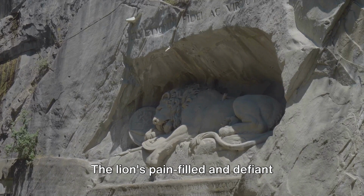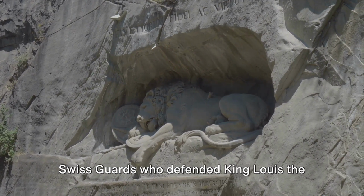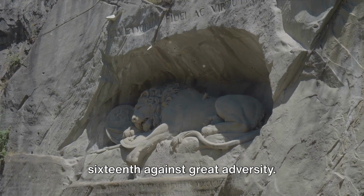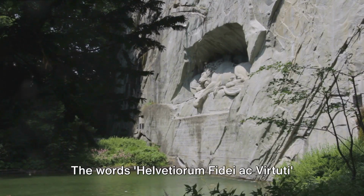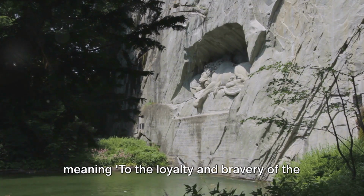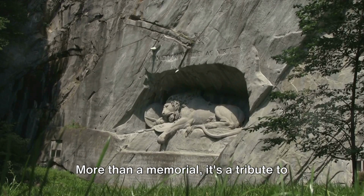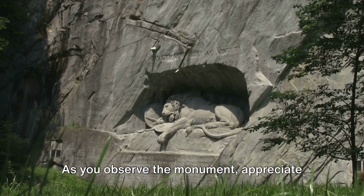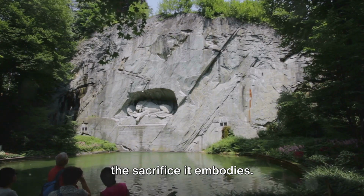The lion's pain-filled and defiant expression pays homage to the courageous Swiss Guards who defended King Louis XVI against great adversity. The words Helvetiorum fide ac virtuti, meaning to the loyalty and bravery of the Swiss, are inscribed. More than a memorial, it's a tribute to honor and duty. As you observe the monument, appreciate the sacrifice it embodies.